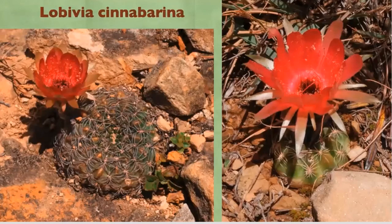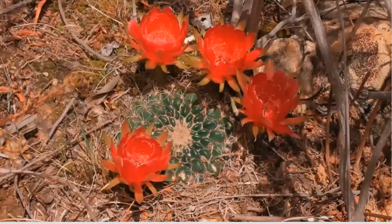Lobivia cinnabarina, this was near Sucre. Really, really stunning flowers. We were lucky to catch it in flower, actually. It's always special to see a cactus in flower in habitat, because you know the flowers only last for a day or two at the most, and quite often in habitat the flowers get eaten by birds or lizards, so it's always a really special thing.